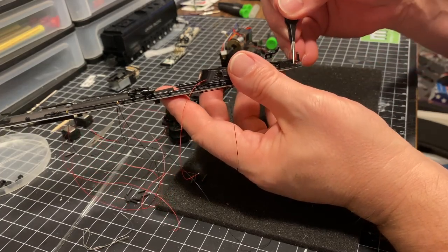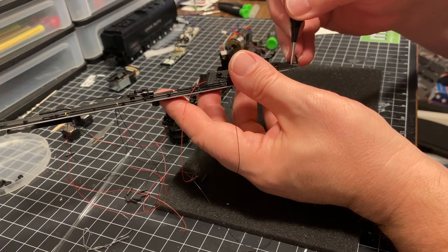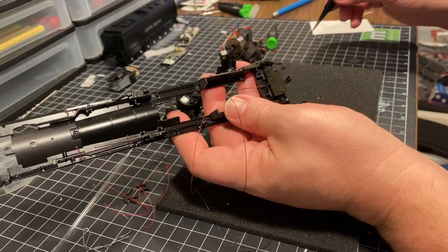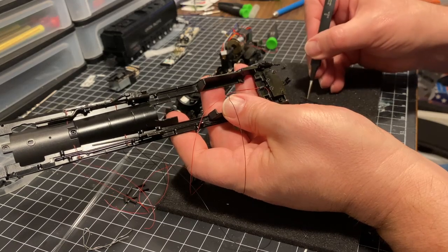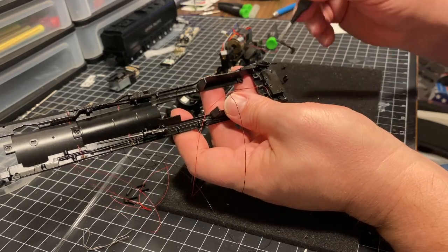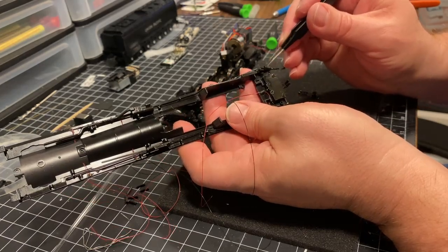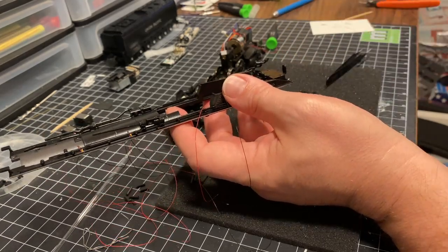We're going to go ahead and put a dab of glue behind it. We're going to glue it in place so it's right there. And then once that's set, then we can put our injector assembly back in place. So I'm going to go ahead and glue that in place, and then I'm going to do the other side, and I'll show you the finished results.